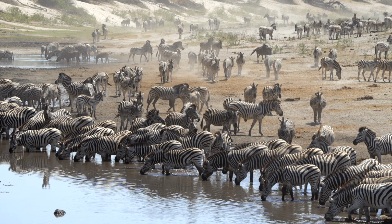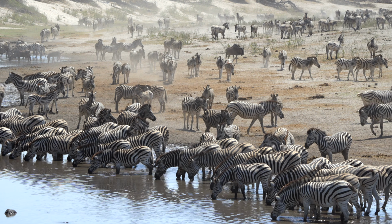Typically the large numbers of zebras arrive in the dry season from around June through to October when the rains should start to come. But this year it's already mid-March, the landscape is extremely arid and the zebras are here in their large numbers, which doesn't bode well for the dry season coming ahead because they're already around 8 weeks early.